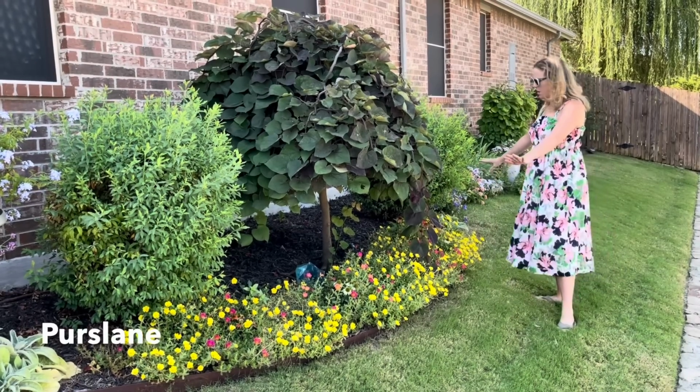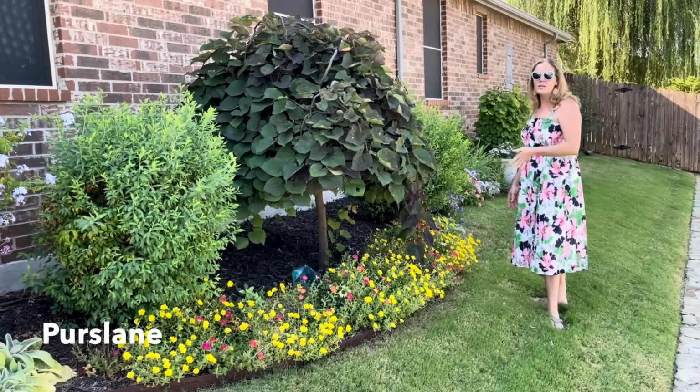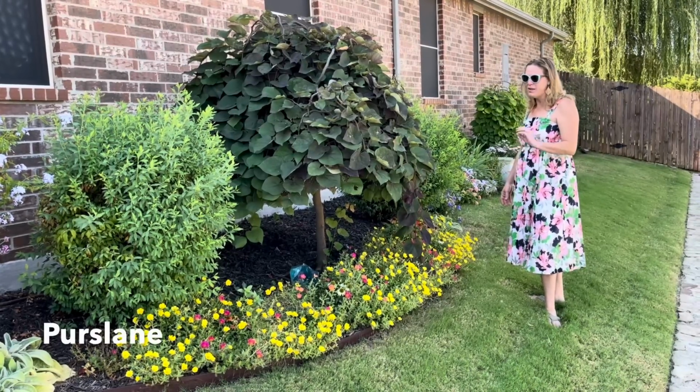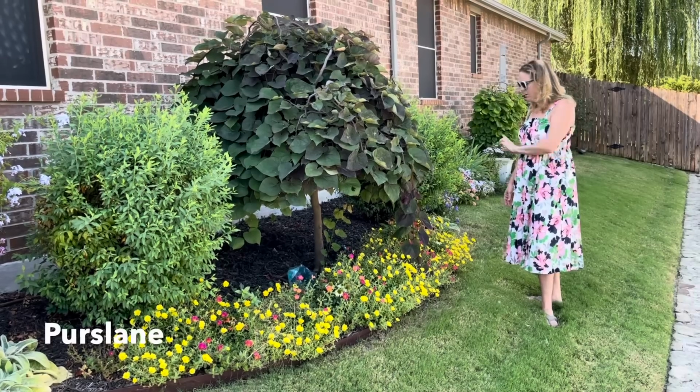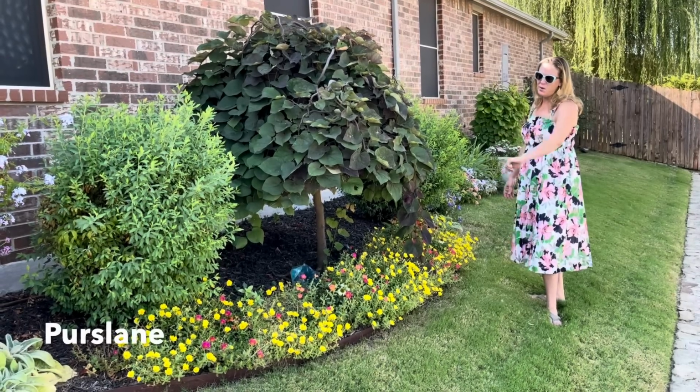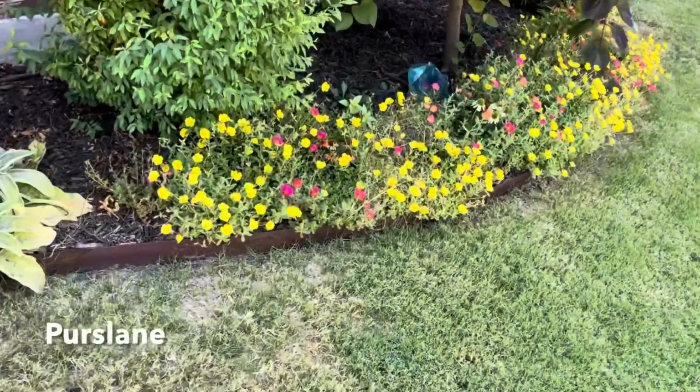But I did want to show you all the Purslane while it's open. This is a really great plant. It closes at nighttime, so I believe the last garden tour that we did, they were all closed because we did the garden tour in the evening. But I did want to show you how beautiful, and we'll get Jeff to come up close and walk the path so you can see all the Purslane.